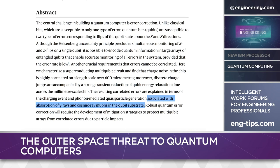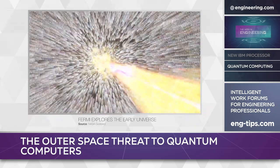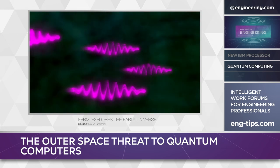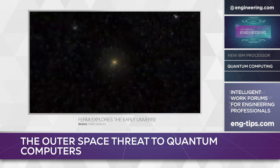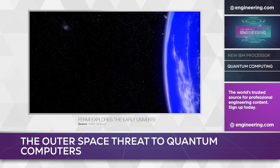Cosmic rays are highly energetic atomic nuclei that come from multiple sources outside our solar system. Most are deflected by the Earth's magnetic field, but some get through, and on hitting the atmosphere create a secondary emission of other particles the scientists call an air shower. These charged particles have been known to create errors in conventional integrated circuit electronics.